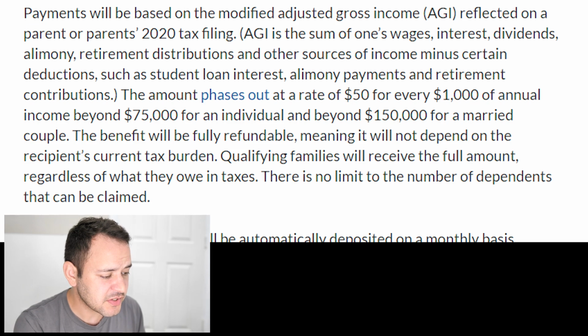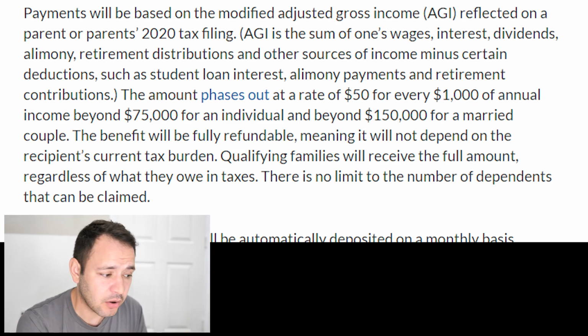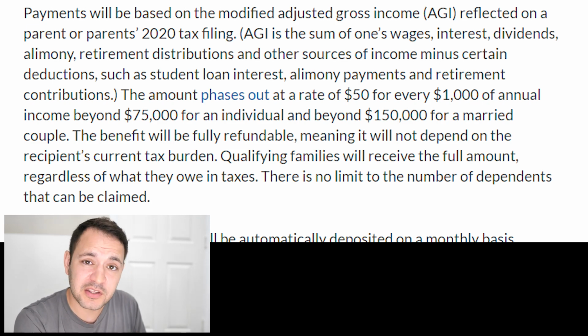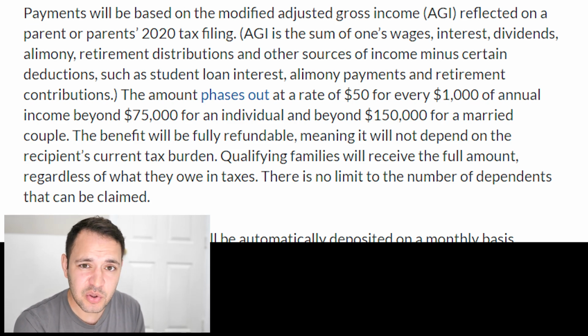It says the amount phases out at a rate of $50 for every $1,000 of annual income beyond the $75,000 for an individual. So if you're an individual, a single parent with kids, and you make $75,000 a year or less, you should be able to receive the full amount of this child tax benefit. Now, it says it phases out for every $1,000 over that limit by $50. So let's say you make $76,000, just $1,000 over the cutoff. Well, you have one small kid, let's say 2 years old, you would get $300 a month, but since you make over that requirement, they're going to deduct it by $50, so you'll only get $250. So that's the way the phase out works.